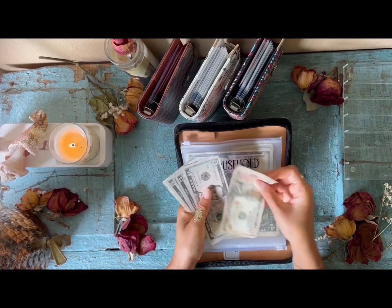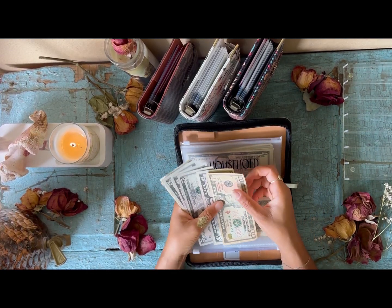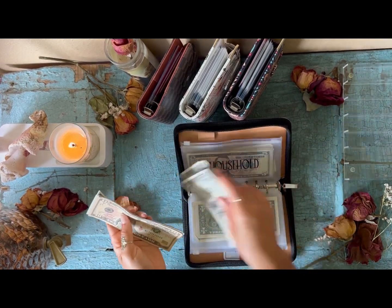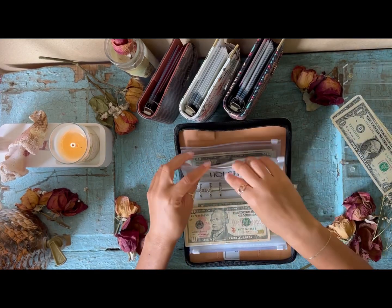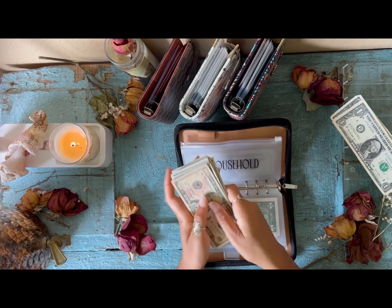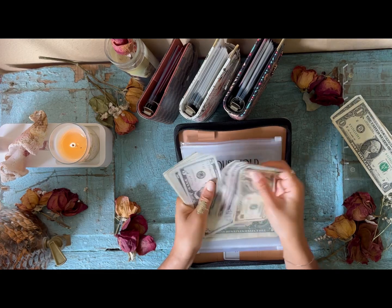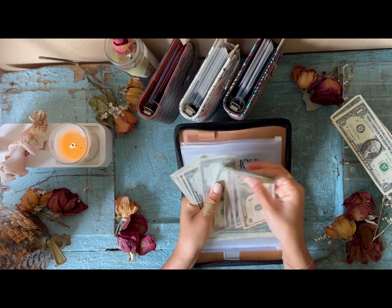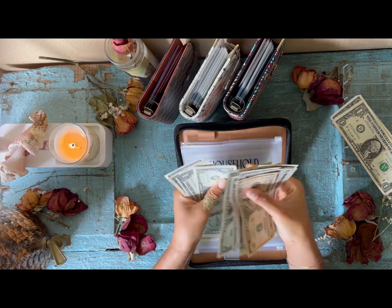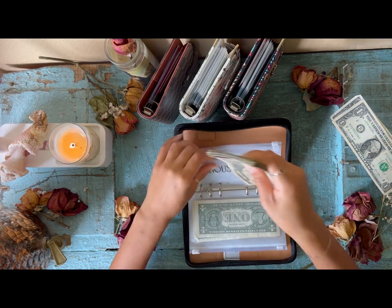So it's 10, 15, girl, my brain, I feel like, is just fried. So anyway, 10, 15, 20, 25, 30, 31. 31 into household. So we got this and one. So we have 10, 15, 20, 25, 30, 35, 40, 45, 50, 55, 56, 57, 58, 59, 60, 61, 62, 63, 64, 65, 66, 67, 68, 69, 70, 71. 71 in household.